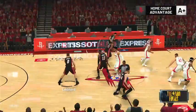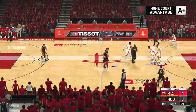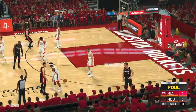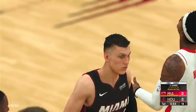It'll be the Heat off the tip. And so it's official, folks. The NBA Finals have tipped off. And what a game we've got in store. And the call will be against Harris. That is his first foul of the game.